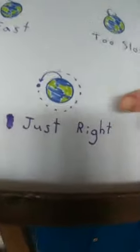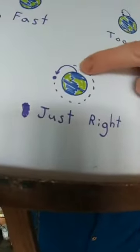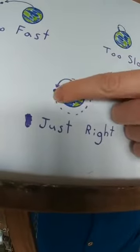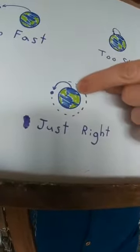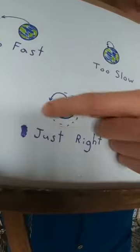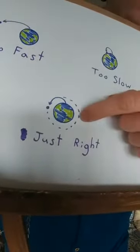Here's our third example, where we're going just the right speed. What happens is you leave Earth, and if you hit the right speed for that distance away from Earth, you actually continuously fall towards the Earth, but you never get there. So an orbit is really a spacecraft that is falling towards Earth continuously and just never reaches the surface because it has enough speed to cancel out the force of gravity.